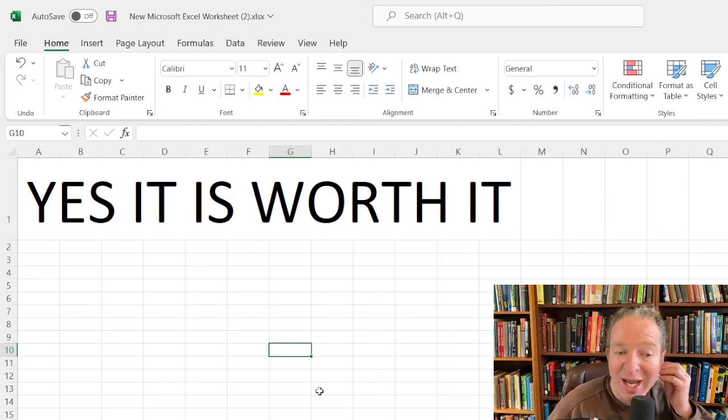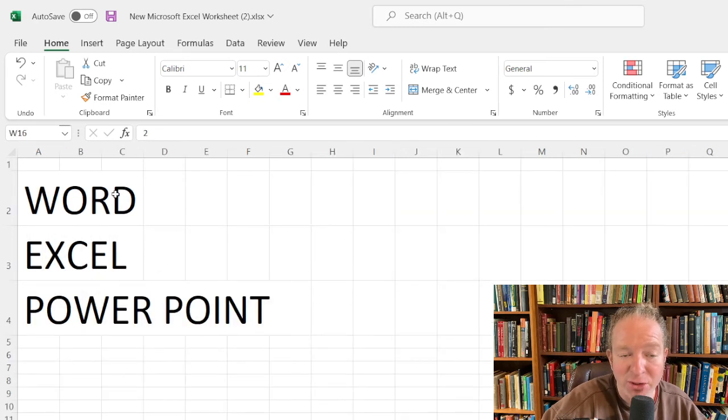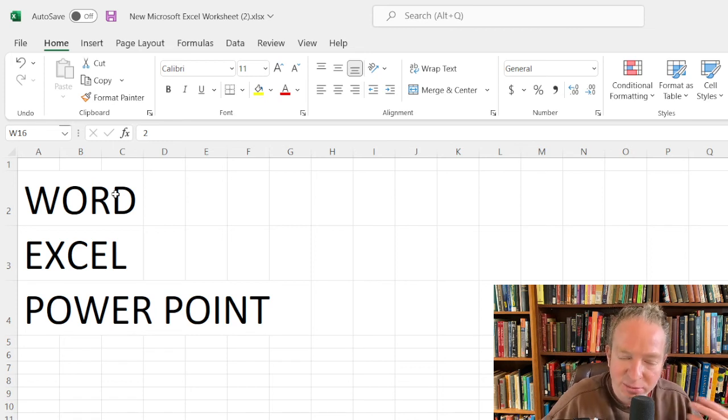I'll be honest, I hesitated a lot. I wasn't sure if I wanted to buy this because there are other programs, right? There's other programs you can use to view Word files. There's other programs you can use to view Excel files. And I don't really use PowerPoint much, but I'm sure there's other programs you can use to view PowerPoint files. It's just that with Excel in particular, if you don't have the correct program, sometimes things won't work correctly. Sometimes you can't view things correctly. And that's just, to me, not acceptable. I needed to view certain Excel files I have. And so I bought it.